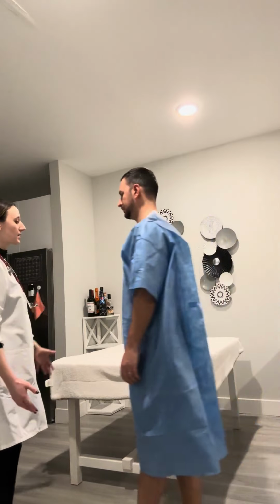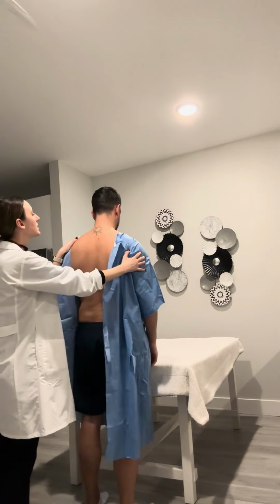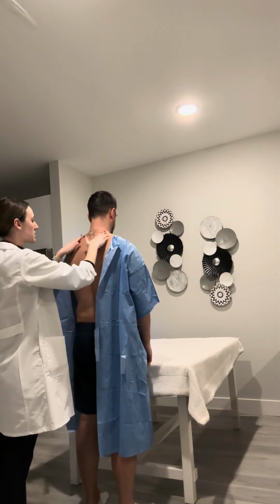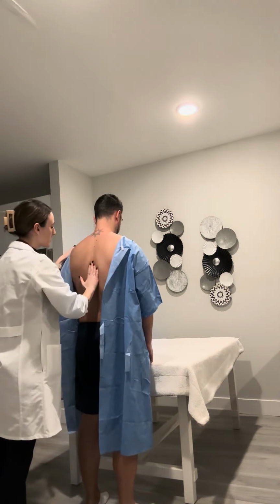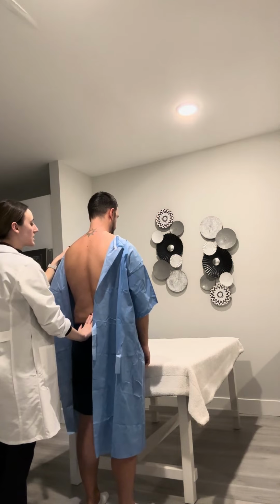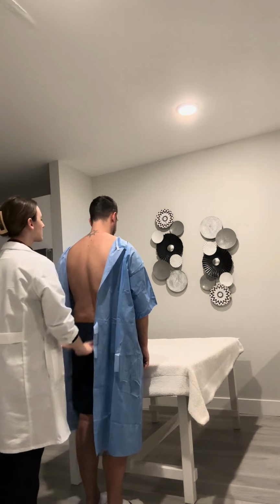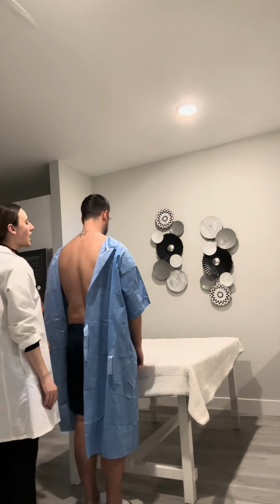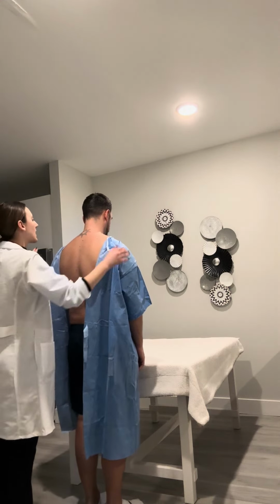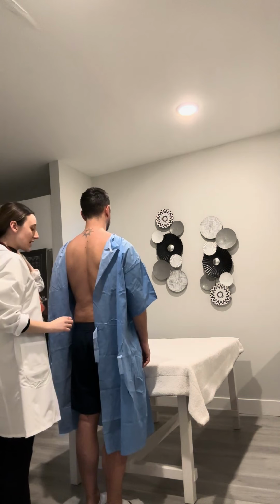Come back this way. So now I'm going to check your spine. Do you have any pain in your cervical spine? No. No tenderness noted to the cervical spine. Do you have any pain down your spine? No. Okay, so no tenderness noted to the spine. I'm going to check your spinal muscles. Do you have any pain here? No. No tenderness noted to the spinal muscles. And now I'm going to check for your spinal accessory nerve, which is cranial nerve number 11. I'm going to ask you to shrug against my resistance. Very good. So cranial nerve number 11 is intact.